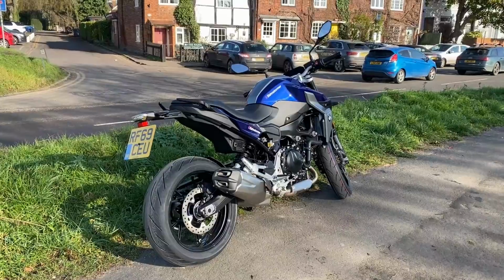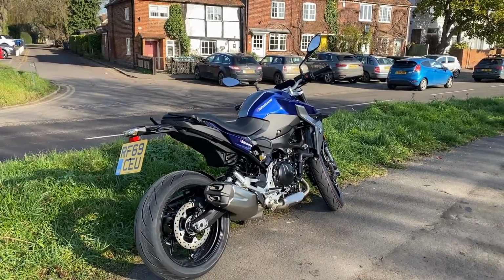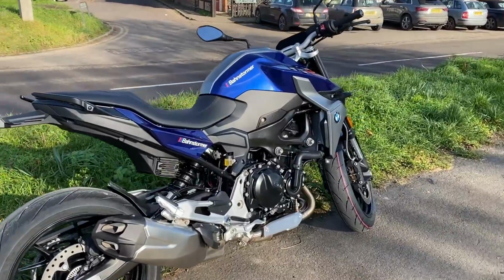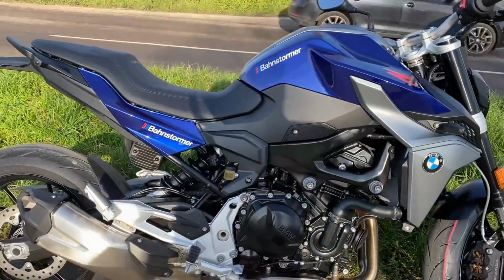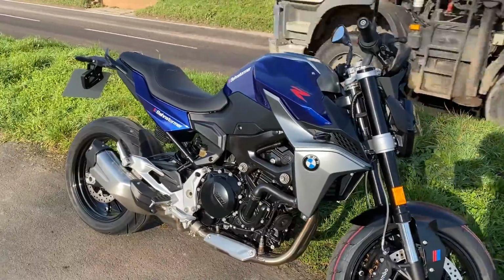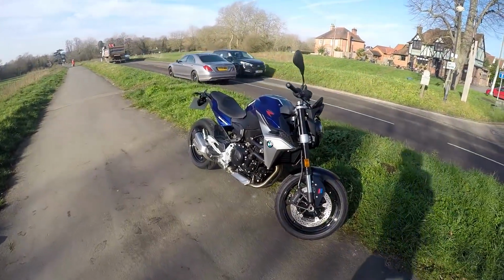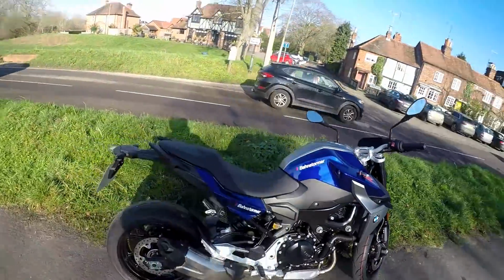Colour wise, it comes in this colour, the dark blue, a black or silver, and there's an A2 licence friendly version available as well. So there we have it, that's the spec of the bike, and yeah, I think in this blue it looks particularly splendid. Alrighty, that's it for the walk around. Let's jump on, ride some more, find some other roads.